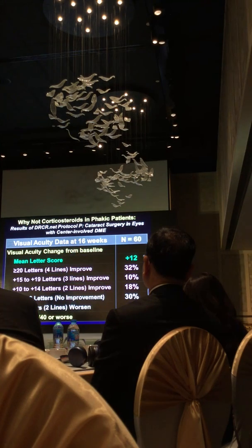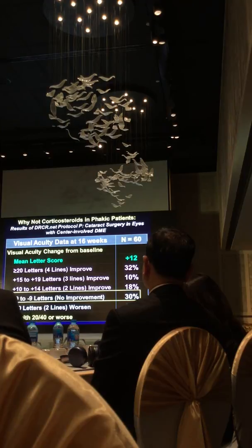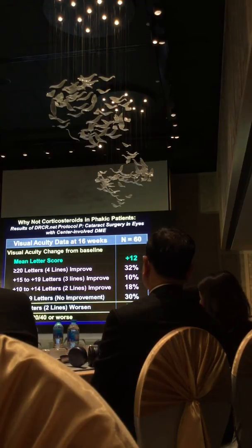And we looked at the results, and what we found was that in the third row there, 30% of the eyes improved by 4 more lines when we took the cataract out. But the reason we don't like to use corticosteroids in phakic patients is because 30% of the eyes don't improve when you take the cataract out. It just stays as it was with the cataract in there, and 10% actually lose vision from where they walked in when they had the cataract. That's not a good result with cataract surgery.